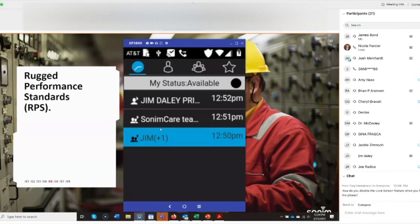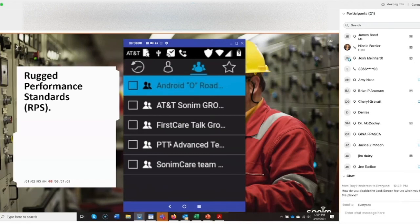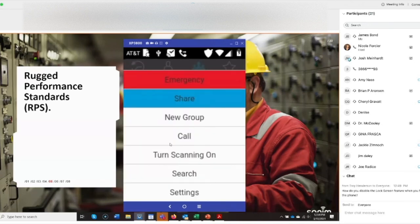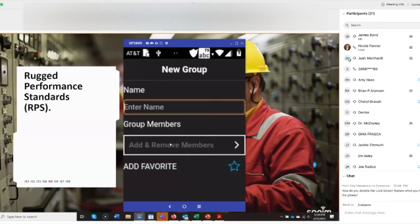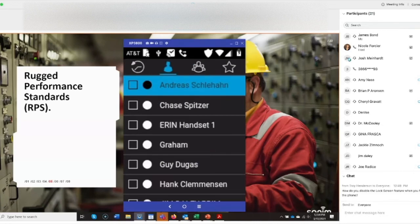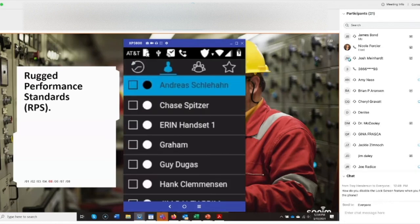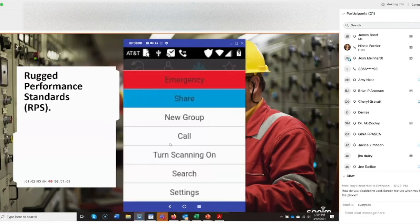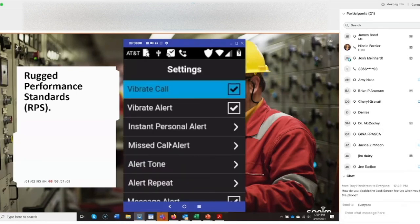So basically when you create a group like that, it's going to save in your recent history. But if you want to have a group permanently, you can come into your groups, hit your menu key, hit new group, and then you can create the group. So if you have those 3 people that you talk to on a regular basis, you can do that. Okay. And then you go into settings.